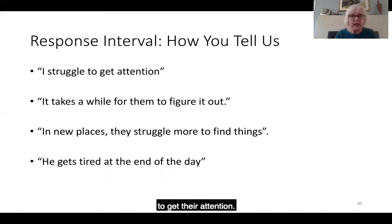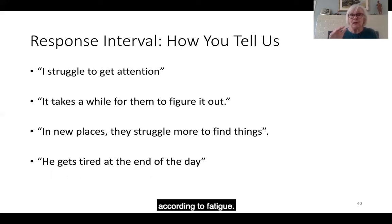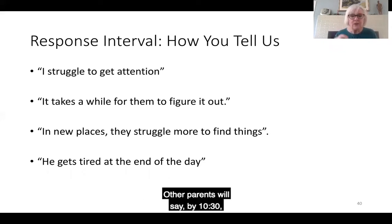So you might tell us that I struggle to get their attention. There's the delay. Well, it takes them a while to figure it out. There's the delay. Well, in a new place, they really struggle to find things. Another delay. Or they get tired at the end of the day, because the response interval is going to often change according to fatigue. And parents are really sometimes, and this is important information that parents will give us, they can tell us exactly when the kids are done with visual work. And it can be 12 o'clock, that they're done by 12 o'clock. Other parents will say by 10:30, they're just visually out of gas. So important information around response levels.